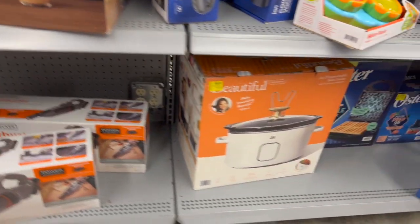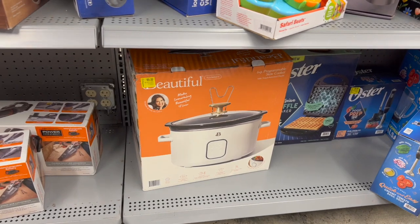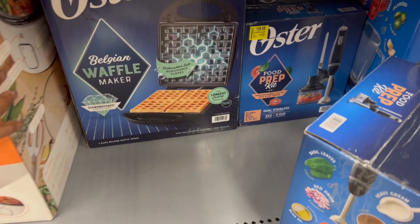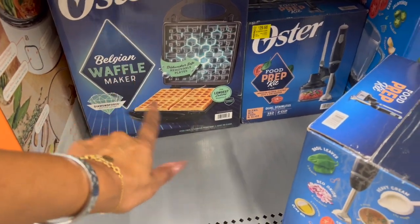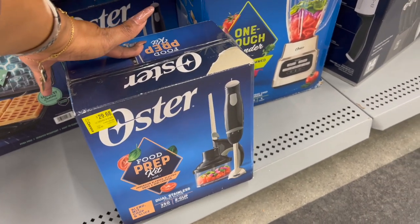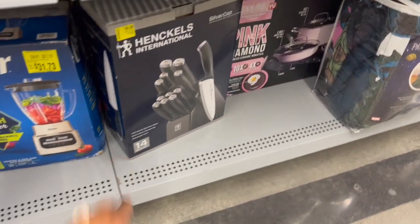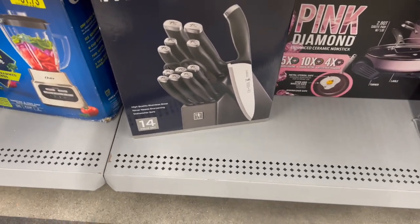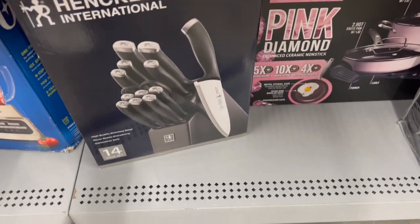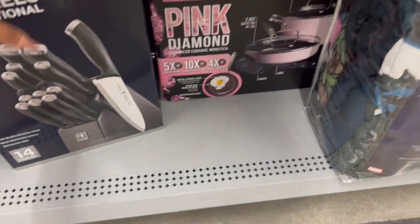And look at, they have the Drew Barrymore slow cooker on clearance for $69. And then they have some oysters. So they have the waffle maker for $44 and the food prep kit for $29.96. They also have the Henkel's International Silver Cap cutlery set, 14 pieces. This is $89. I have two of those. What is this?